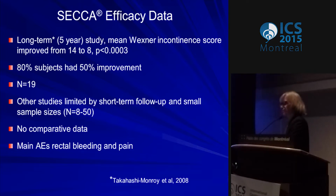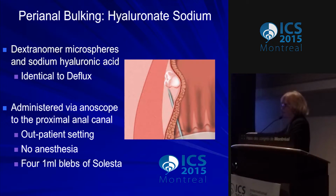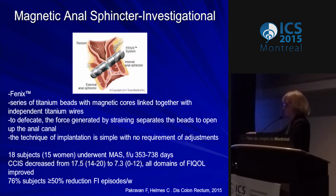The main adverse effects with the SECA are rectal bleeding and pain. Dr. Markland did discuss the PTNS, so I won't go there again. She also discussed the hyaluronate sodium bulking, so we won't be redundant there.